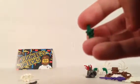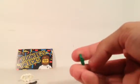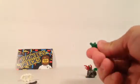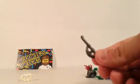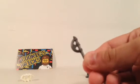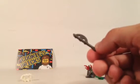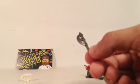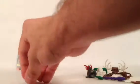Next, we have some grapes. Just grapes. You could fit these in a minifigure hand, and I know these come in a few different colors, like green and purple. Next up, I'm holding this weapon upside down, but this is a type of axe, if I'm correct. A sword or axe of some kind. Very interesting design to it. Very unique. We haven't seen anything like that from LEGO before.